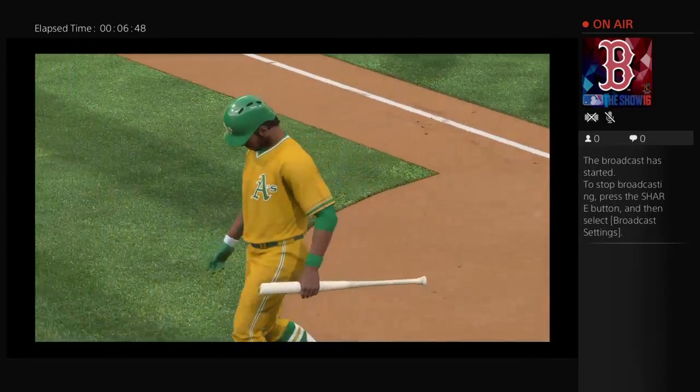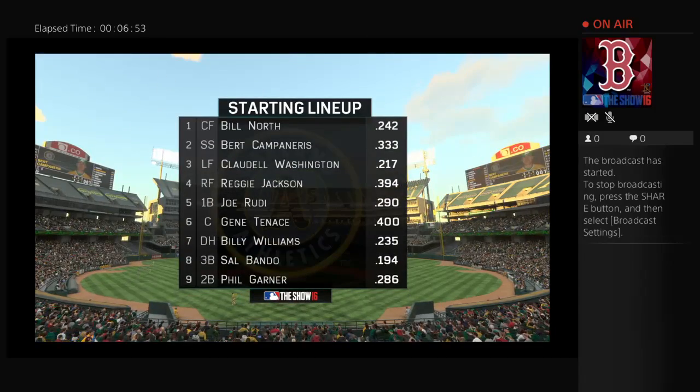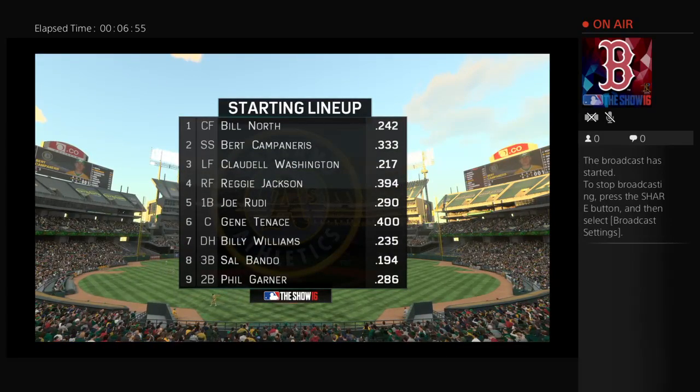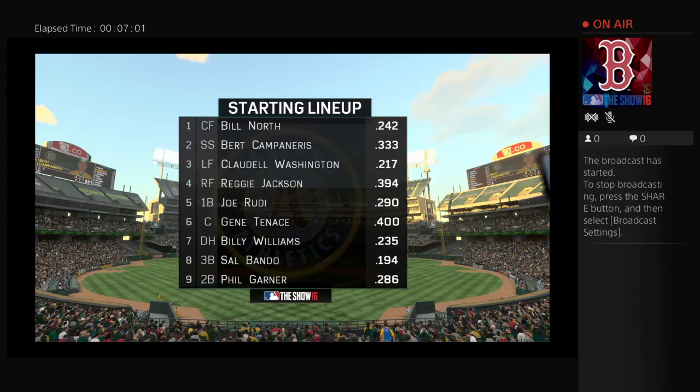With that, let's look at the starting lineup for the hometown A's. Steve, what are they going to have to do to force a rubber match in this series? Well, Matt, this team has elite speed, so all you have to do is keep the ball on the ground, focus on hitting line drives, and play small ball.